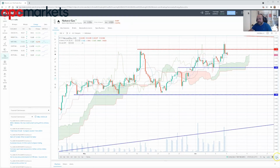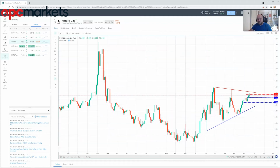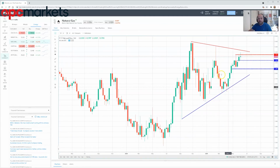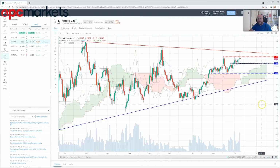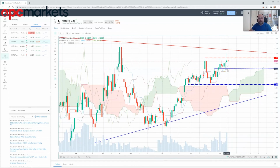Natural gas, we highlighted this triangle formation on the weekly chart. Resistance is just above, and we managed to break above the horizontal resistance, but have come back quite quickly on there. We can see this more on the daily chart. Yesterday posted a shooting star candle. Now that's negative, and closing back below this resistance level is negative, and we're off to a slightly weaker start this morning.